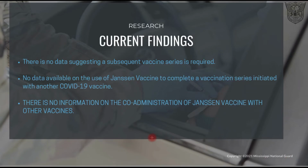Research and current findings. There is no data suggesting a subsequent vaccine series is required. There is also no data available on the use of Janssen vaccine to complete a vaccination series initiated with another COVID-19 vaccine. There is no information on the co-administration of Janssen vaccine with other vaccines.